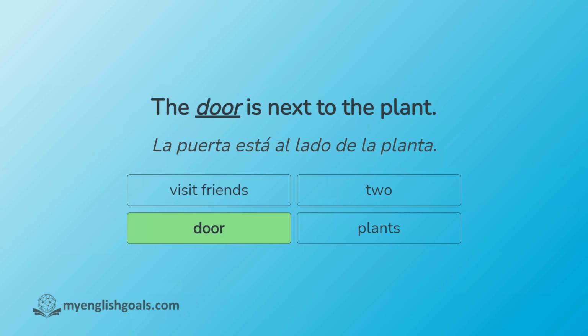The door is next to the plant. La puerta está al lado de la planta.